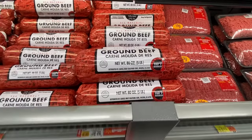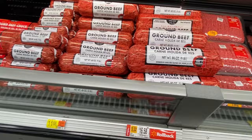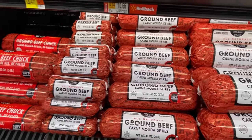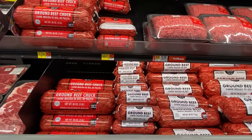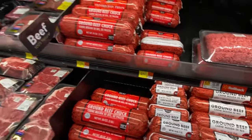This one is a 4.5 for $18.44. The 5 pound, they don't have anything bigger than that in here, is $16.58. The 3 pound is $11.88. And then the 1 pound, I don't see the price for the 1 pound. Well, this one up here is $4.47, so I'm not sure about this one.